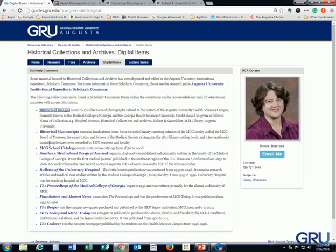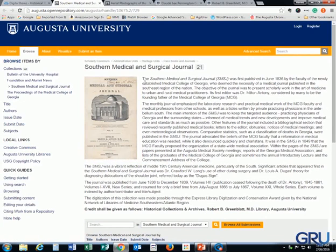I also want to show you the Southern Medical and Surgical Journal. This was a medical journal published by the faculty of the Medical College of Georgia beginning in 1836. We have 21 volumes of this journal. So we click on it and it opens up Scholarly Commons. I see we have 21 volumes. This gives you more information on the importance, the significance of this journal.